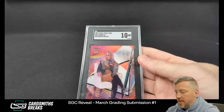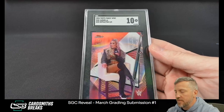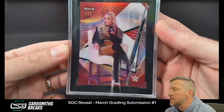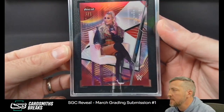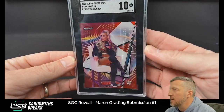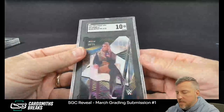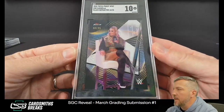Well, I'll do my rainbow. So I decided to try to do this rainbow. I decided my favorite Carmella card is sitting in a chair. It's the most anti-wrestling card, just relaxing in a high chair, like a stool chair, for 2020 Finest. So the red got a 10, black to 25, 10.